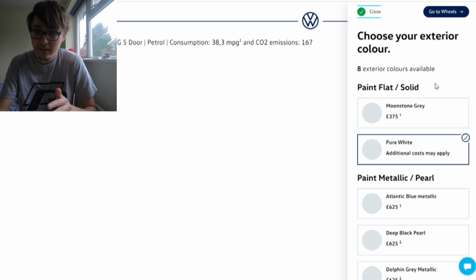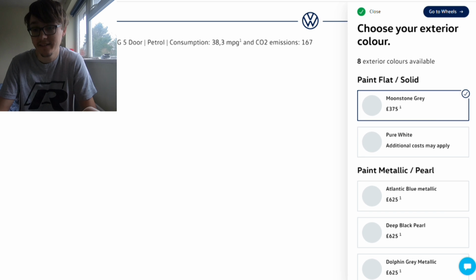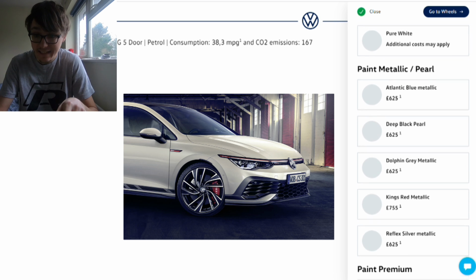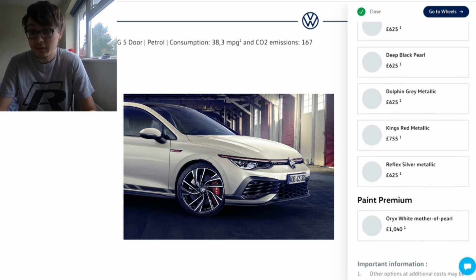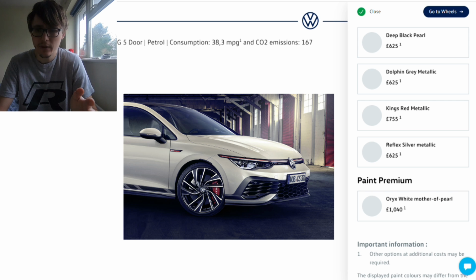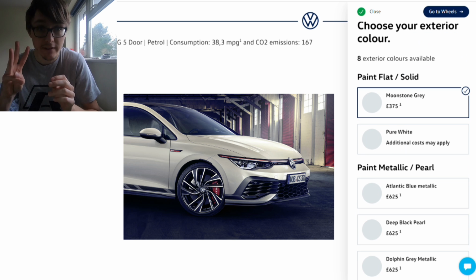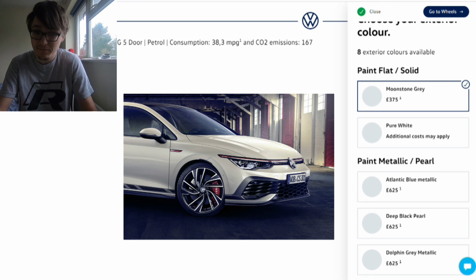Colours. Now colours is a slightly better thing. One of the best things about this one is you actually get quite a few options of the different colours that you can choose from, and I'll put an image on screen as well because images aren't loading. But Moonstone Grey is an option. Pure White is the only standard fit colour. You've got the blue metallic, you've got the black, you've got another different grey, you've got King's Red Metallic, which looks quite nice, you've got silver, and you've got the Oryx White, which looks fantastic. So you have a range of 1, 2, 3, 4, 5, 6, 7, 8 different colours, whereas opposed to an R, you have 3 different colours. No idea why that is, but that is just the way VW have chosen it.